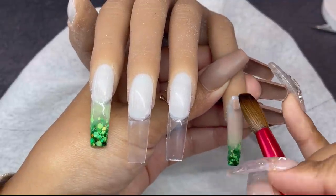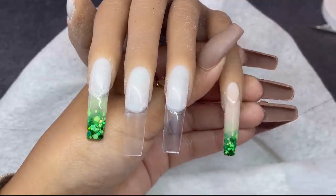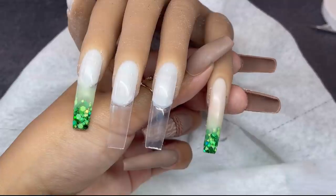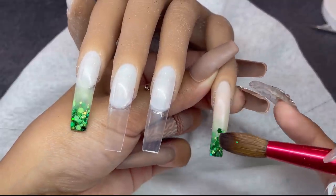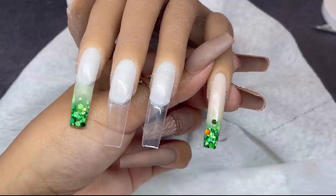Another bead near the cuticle area and pushing it up gently into the cuticle. And then I start blending it down very, very gently with very light pressure. And then I am layering just a little bit more glitter over top of that light green. This just helps kind of blend it all together nicely.